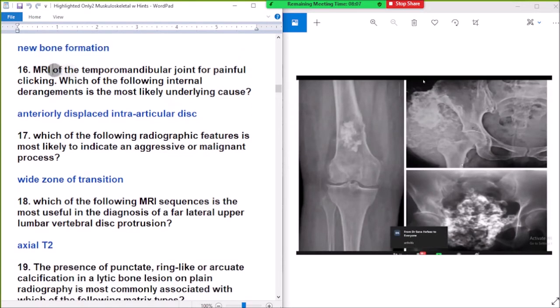Question 16. MRI of a temporomandibular joint for painful clicking. Which of the following internal derangements is the most likely underlying cause? Anteriorly displaced intra-articular disc. Remember that in the temporomandibular joint, for painful clicking, the most likely internal derangement is an anteriorly displaced intra-articular disc.